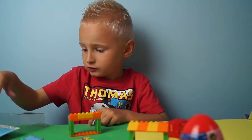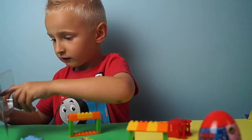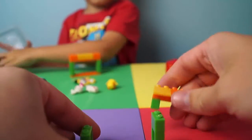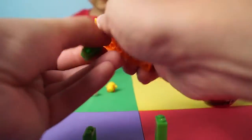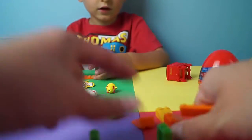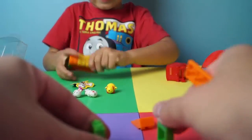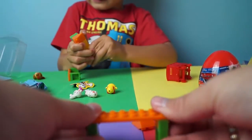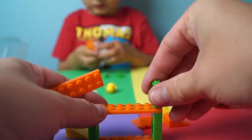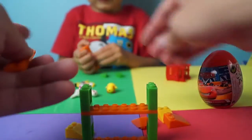Oh man. You see. Actually we can rebuild them and we can make a big display. Daddy, can you do what's mine? Yes. We can connect them and build a big two-story shop.